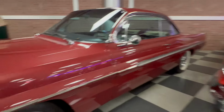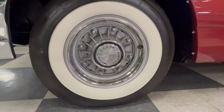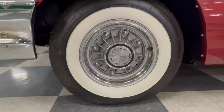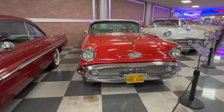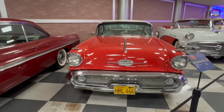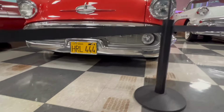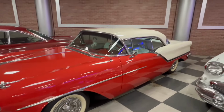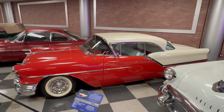And this one has the 8-lug wheels also. This is what's called 8-lug wheels, and it's got the Lord's bolt pattern and the special drums. And actually what you see in the middle is kind of the drums, which is kind of cool. Very rare option, costly. Then you got the gem, 57 Olds. Love that bumper. Love that bumper. Red and white interior. Absolutely gorgeous combo.